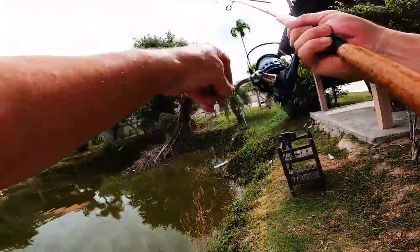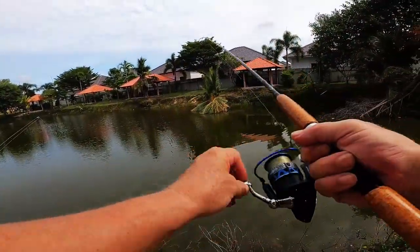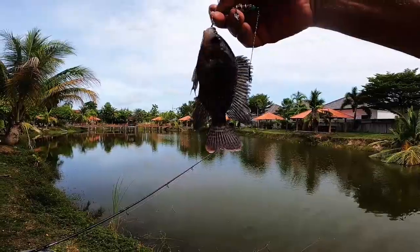That's a small one, I think. No. Yeah, small one. Little bitty small ones. Must have found a little tiny hole of tilapia over there. You too small, you're good for bait.